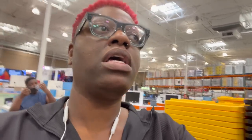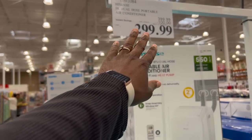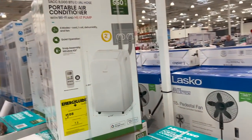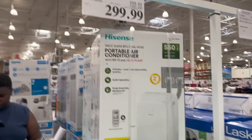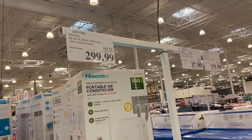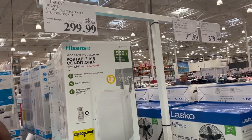But they do have air conditioners on sale too, y'all. They got air conditioners on sale for $299. And that's exactly what we paid for our air conditioning. We got it from McClendon, and it was $400-something, y'all, last summer. It got real hot. I had to get an AC because in Washington State, they are not built in. They also have some fans around here.